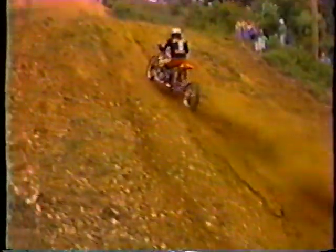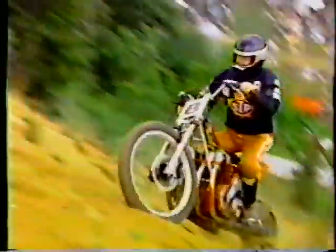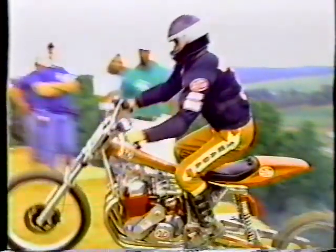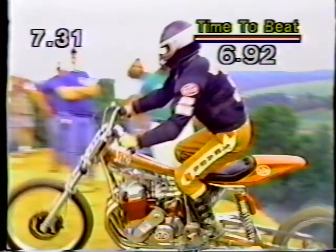It just amazes me the speed with which the 800cc's make this climb. Oh, you're looking at a motorcycle that puts out about 300 horsepower, and look at it in the dirt, and you saw how that motorcycle moves, and it's hard to stop in that little short distance to the crest of the hill. So the STP Honda gives John Williams a ride to the top of the hill in 7.31 seconds. It's still not good enough to beat that established time to date of 6.92.